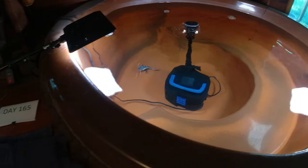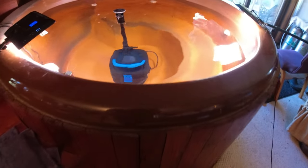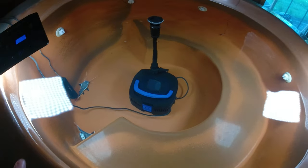All right, so today is day 165. 165 days since I bought these two little red-tailed catfish. Been taking videos every day, posting them on YouTube, so you can see how fast they grow. And last night, I did a really big water change, a little over 50%.